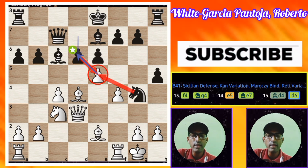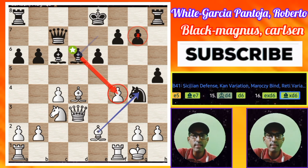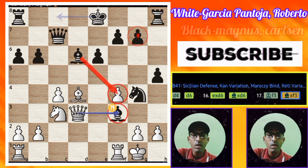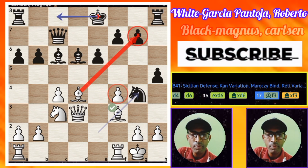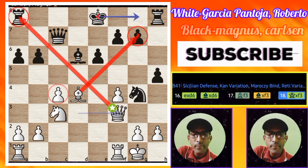We will see how Roberto responds. Roberto captured the pawn with the pawn, then the bishop took the pawn. Then the bishop went to f3. Now we will see how Roberto continues. Magnus captured the bishop on f3, I think. Yes, he took the bishop, then he took the queen, taking the bishop.